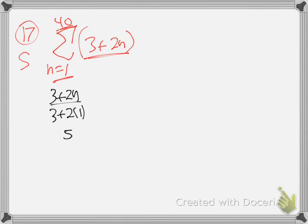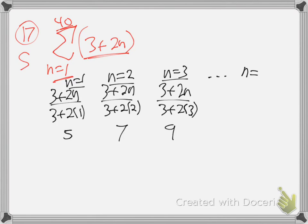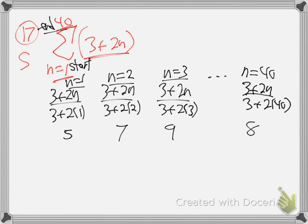3 plus 2, 5. And then they want you to take the formula a second time, but this time plug in 2. So this is n equals 1, n equals 2, and you get 3 plus 4, 7. And then they want you to take the formula 3 plus 2n again. You just keep using the same formula. Now plug in 3. 3 plus 2 times 3. 3 plus 6, 9. Dot, dot, dot, all the way. What's the last number we're supposed to plug in? 40. You start at the number on the bottom and end at the number on the top. So they want you to go from 1 to 40, plugging into that formula every time. 3 plus 2 times 40. 3 plus 80, 83.